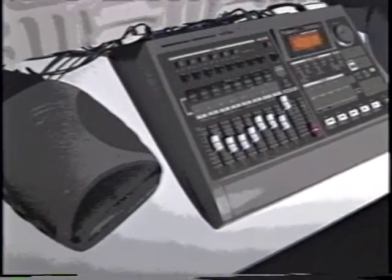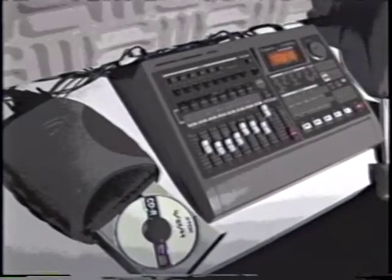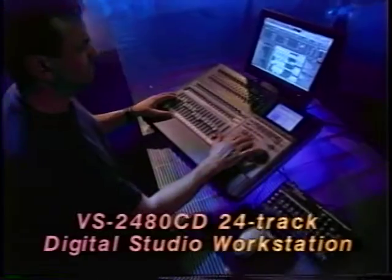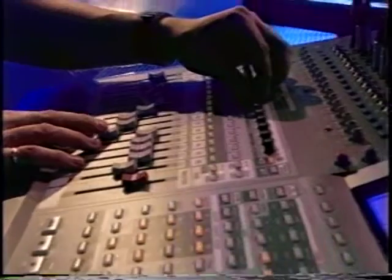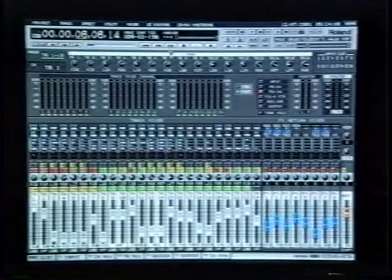Roland pioneered workstations with CD recording. Starting with the original VS-880, CDs have become the standard for burning audio or archiving projects. And once again, Roland kicks it up a notch with a 24-track tabletop recording studio with built-in CD recording, the VS-2480CD. The VS-2480CD's built-in CD-RW drive and 80-gig hard drive make the system more portable and simple to use. From the first sound recorded to a finished CD master, music production is fast and easy.